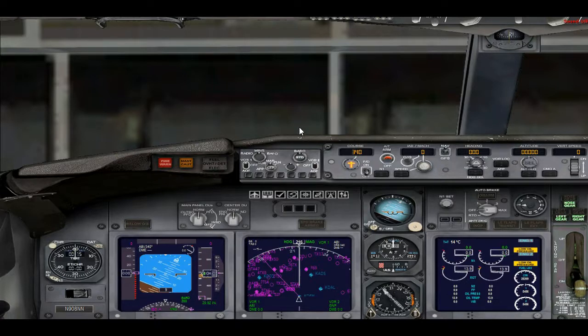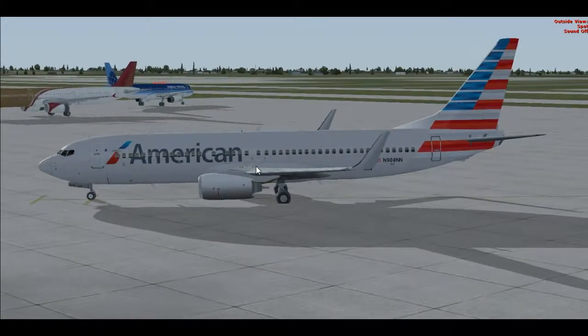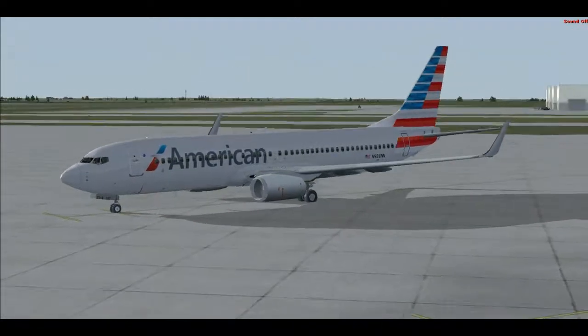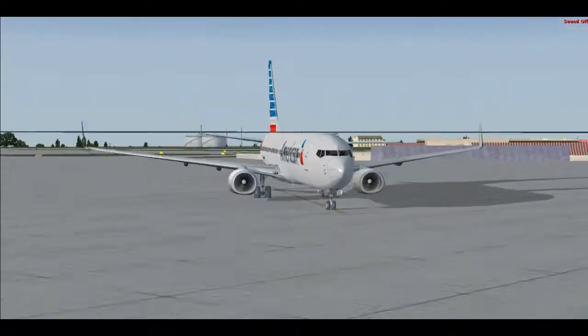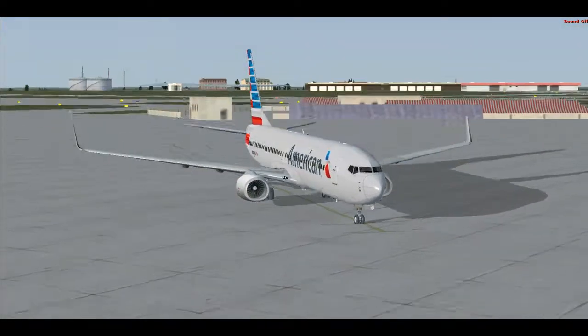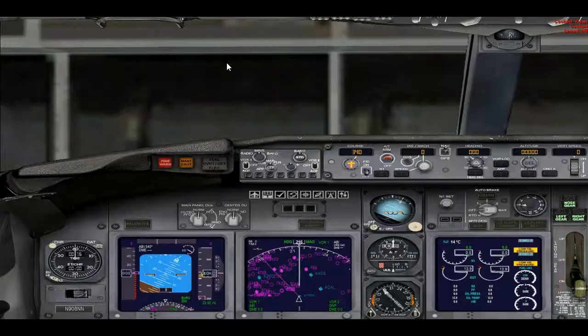So don't mind that. There's one in the plane, and then there's one in the American app. The American app is the one I prefer, though. But this is our aircraft for today's flight, and there's two planes right there. It's a brand new plane as well. It's quite a nice plane. So yeah, let's go ahead and get our IFR clearance.